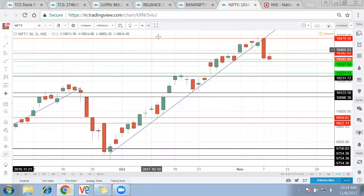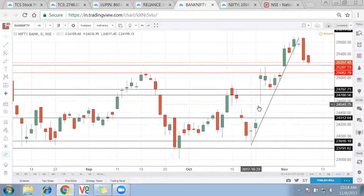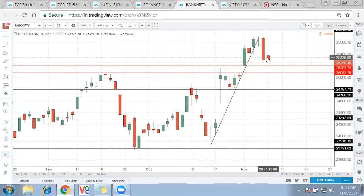Now going back and seeing Bank Nifty, as we had also thought about it prior as well, the rise was steeper, the fall will be faster, right? So if we see the fall which happened yesterday, and now again it seems to be on the downward trajectory.